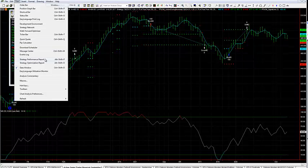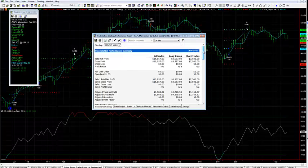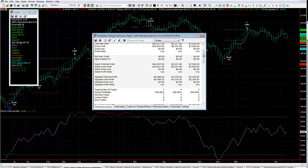If I show you the performance here, going back to February, we've taken 7 trades. So again, not super active. I'm not looking for frequency on this setup. I'm looking for the extreme readings. Well, we've won 7 trades in a row.